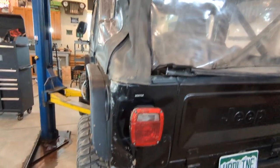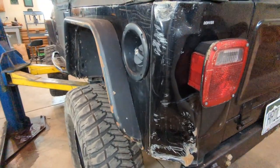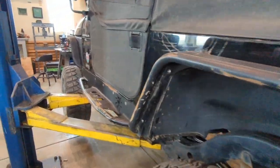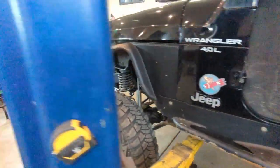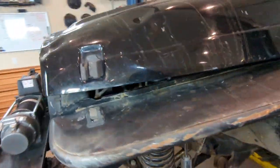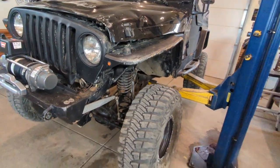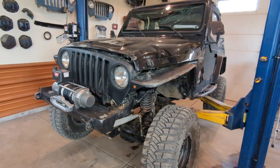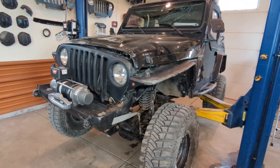The top's toast. It has a big old tear in the front, so that'll have to be replaced. I'm thinking if I do rebuild this, it is going to be a dedicated trail rig. I'm pretty much just not going to give a big crap. The problem is I use this thing to snow plow during the winter, so I'm going to have to get some sort of top, maybe a half top like I had last time. I'll have to custom make it to get around that roll bar since I changed that.